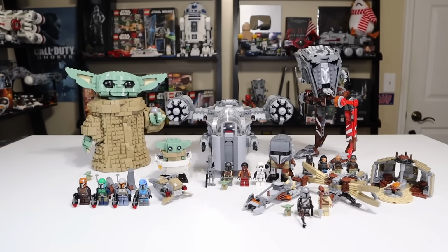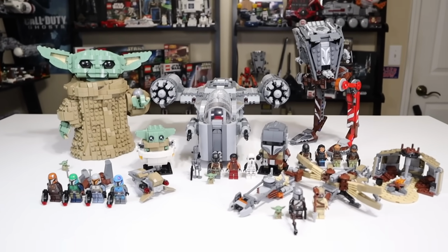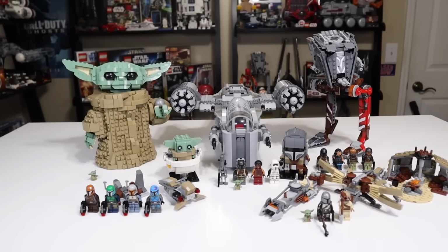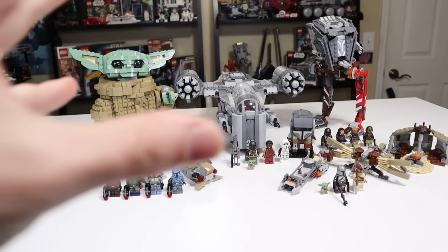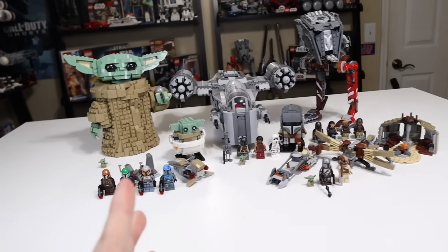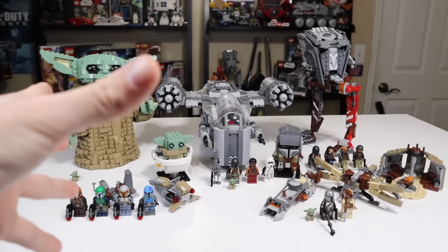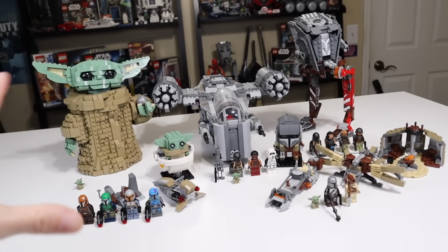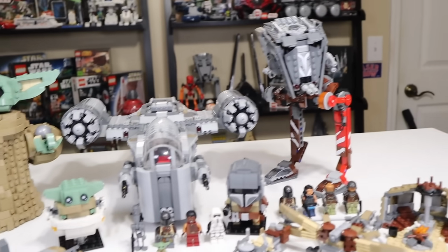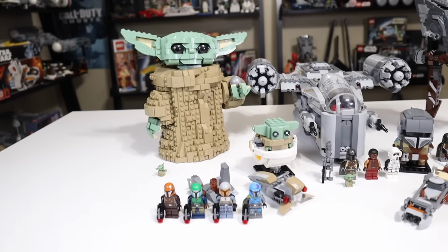But as of January 2021, this is the current collection of Mandalorian sets, and something I thought was interesting about making this video right now is this may very well be one of the only times you can buy all of the sets right now. This is your opportunity if you're a collector and you want to make sure you get everything for as cheap as possible, or at least retail price, to go out, finish off your collection, get everything while it's available before these types of things start retiring.